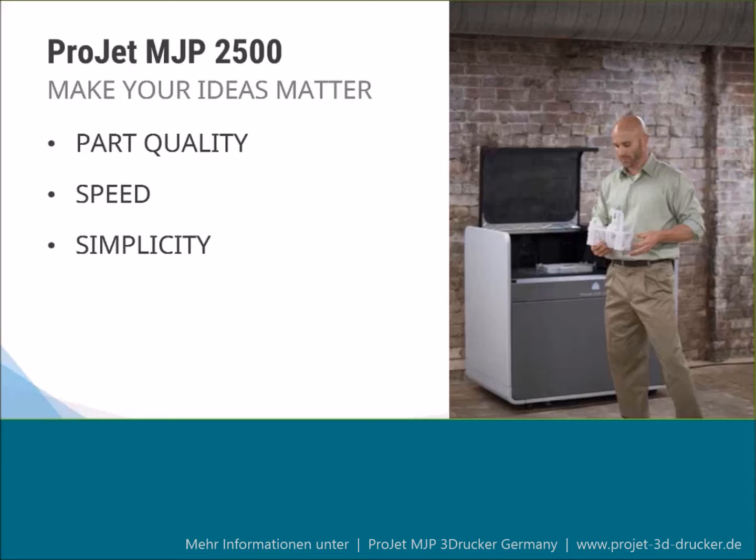Someone asked if the material on the 2500 could be used like our VisiJet M3X for injection molding. The mechanical performance that's required for that application is best suited for M3X. The materials that we offer on the 2500 are a little bit softer, and so they would not be ideal for injection molding processes. There are other rapid tooling processes that would be more compatible.